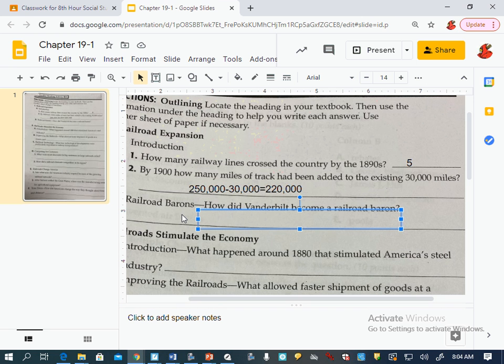So he became a railroad baron by gaining control of the North Central line and then consolidating several companies. So he did 2 things. Control over the North Central line and consolidated. So consolidate is a vocab word that we used in this chapter. Consolidated, if you're paying attention, it's combining separate companies in an industry.